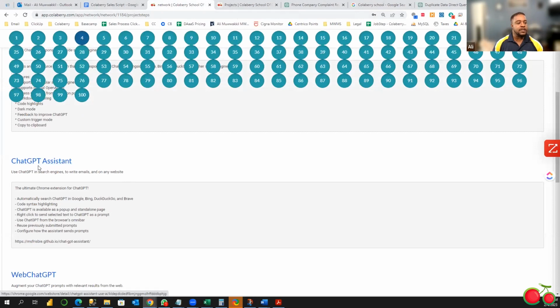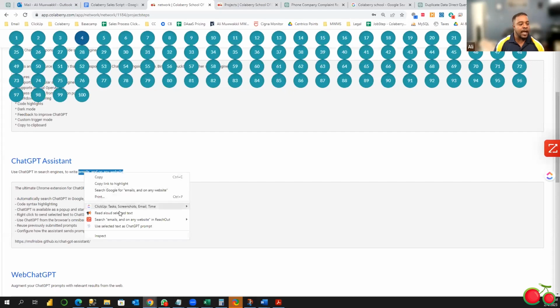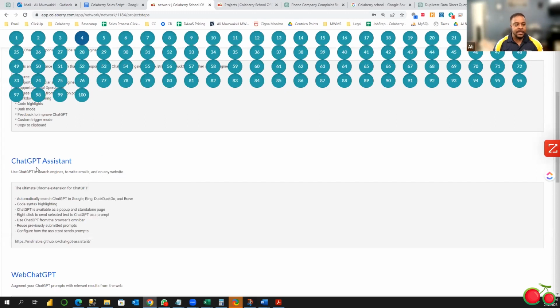Another one is ChatGPT Assistant. You're going to see me use this a lot today. I'm going to use it for everything. What's cool about that is you can highlight something, right click, and then say use ChatGPT, right? So I can run this into ChatGPT just by highlighting it, right clicking and choosing the option. ChatGPT Assistant is what provides you that ability.